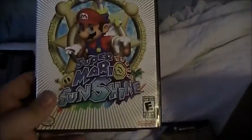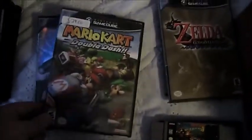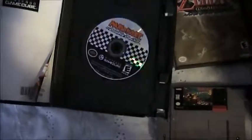Another GameCube bundle that I picked up. Super Mario Sunshine for the GameCube. It's not complete. It has the stupid inserts that come with it, and the game, but no manual. Ignore the price tag. Mario Kart Double Dash, again, just the game and case, no manual. Inserts are there. And Metroid Prime 2 Echoes. It is complete with the manual and game.